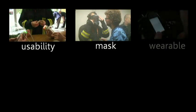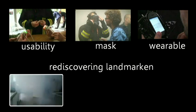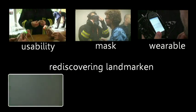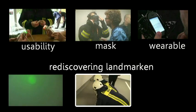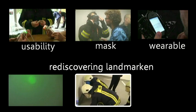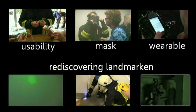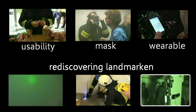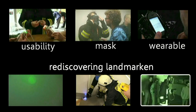One of the key features of the system is the possibility to rediscover landmarke nodes. With the prototypic system, we conducted tests regarding optical rediscovery, especially regarding LED luminescence and blink frequency, acoustical rediscovery, regarding frequency and tone sequences, and radio-based rediscovery, in respect to antenna type and antenna placement on the firefighters for best results.